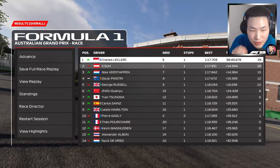What a result for us, pushing this car and putting it on pole, and then here we are, P2 on the podium. The car is just not optimal yet compared to the Red Bull, but we did well to manage the tires and also manage our track position, so that is beautiful.